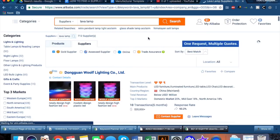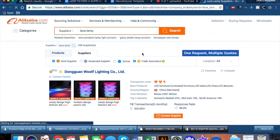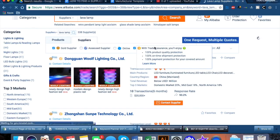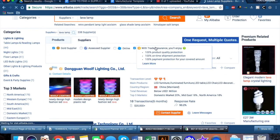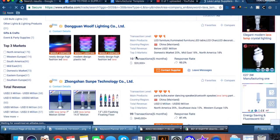Right, the two important ones here are gold supplier and trade assurance. If you want definitions of those, just go ahead and look them up on Alibaba. They're pretty easy to find, right? 100% product quality protection, pre-qualified by Alibaba. And let's look through some of these, right?